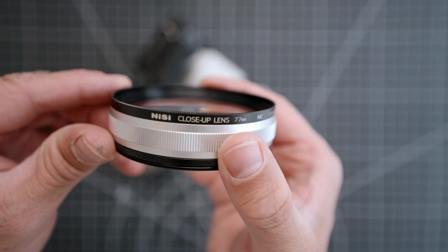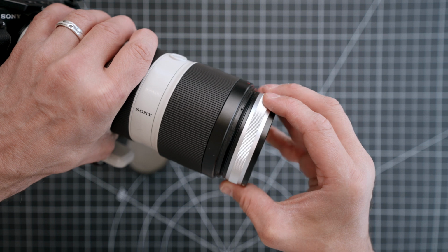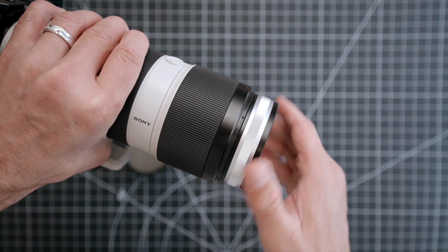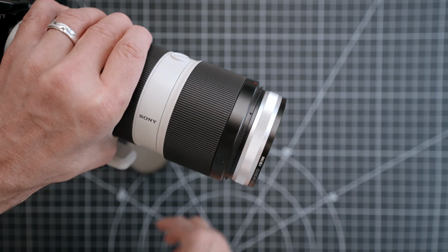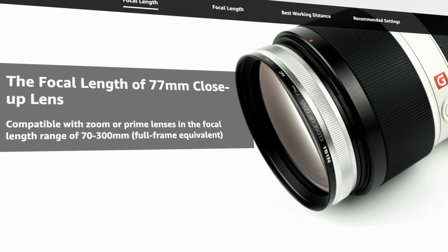Mounting the close-up lens is as simple as threading on a filter. The 77mm version that I have here comes standard with 2 step-down rings, and those are 67 and 72mm step-down rings respectively. NiSi says that the close-up lens works best on the 70 to 300mm telephoto lenses, and spoiler alert, autofocus does work. And that was something that I actually had a lot of trouble finding out when I was trying to decide if I wanted to buy this lens for myself. So, you're welcome.